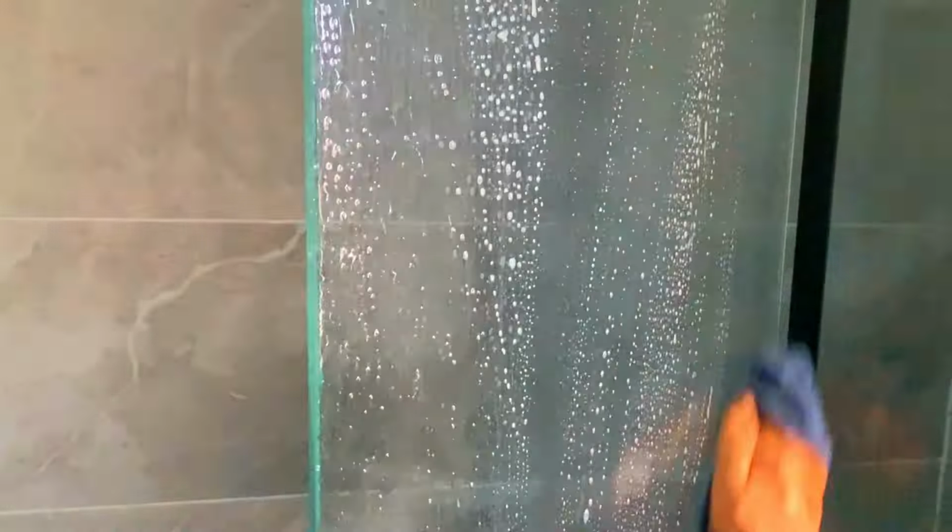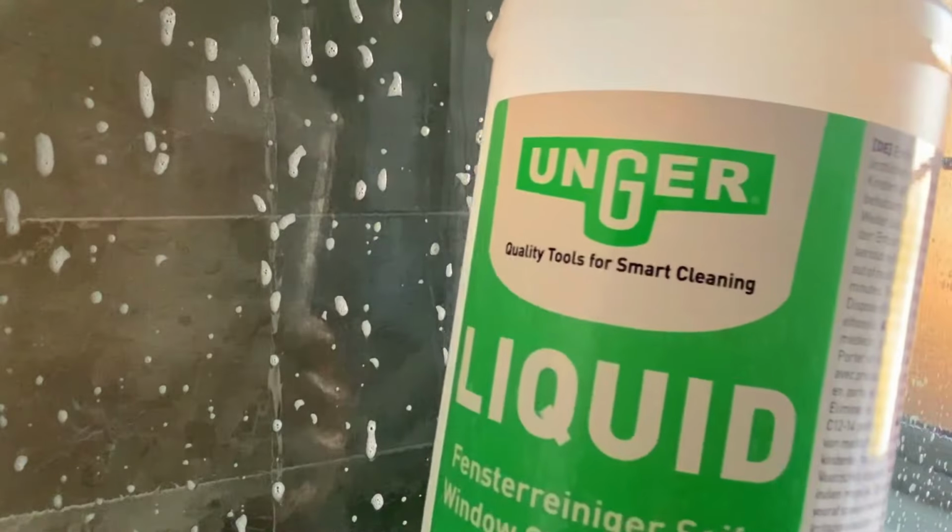Then we're going to do the shower screen, again with exactly the same solution. We're going to give it a good wipe down, and then we're going to go ahead and buff it dry with the glass cloth.